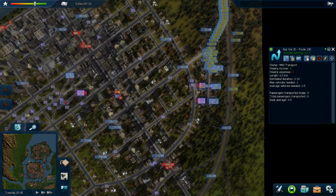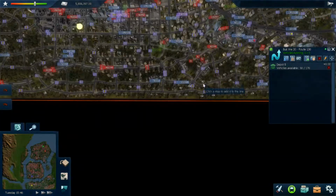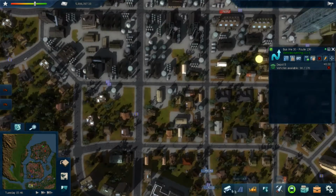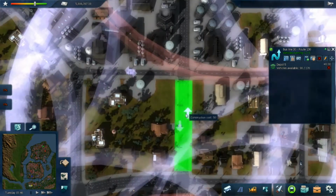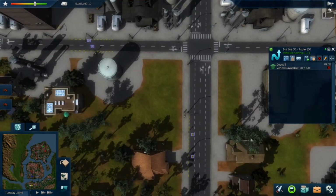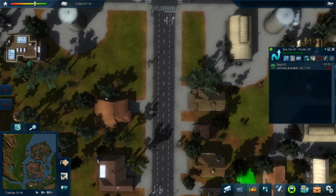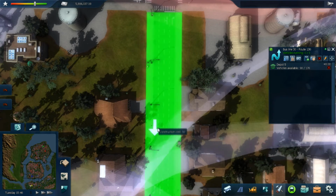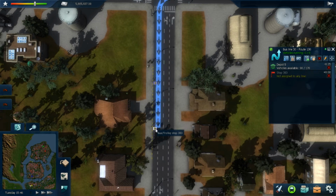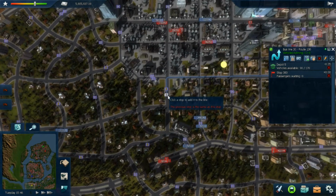I haven't actually checked coverage for a little while, so I wouldn't be able to answer if anyone asked me what the coverage was. And that's not a cue for someone to ask me what the coverage is. I will not be able to answer that question. Not anytime soon anyway. I think these are actually a little too close together. So I think if I put that one there and that one there, then vehicles should be able to pass each other no problem. Right, start there.